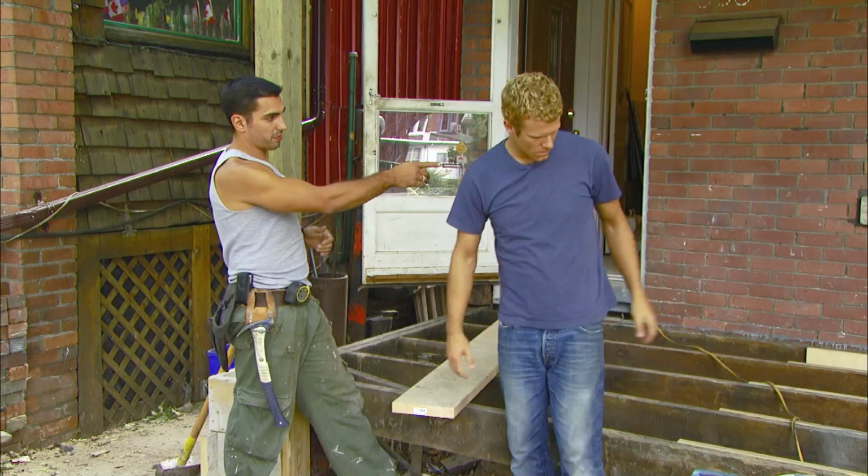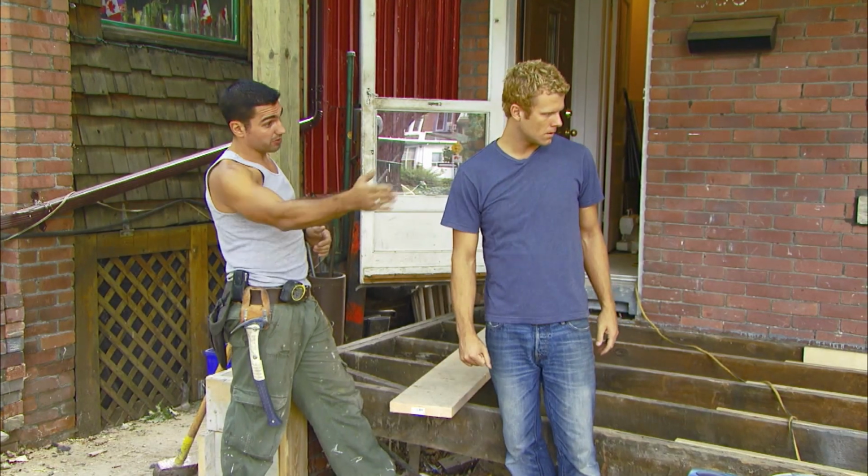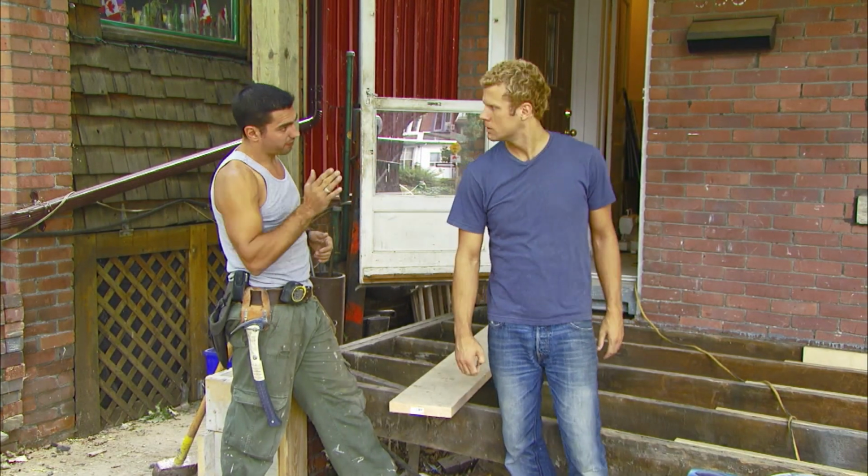Yep. Now that the structural's taken care of, all we have to do now is basically dress it up. That consists of putting some new decking down, building some railings, and really just prettying up the posts, making them look the way we want them to. I'm gonna measure from the brick out to set our front face.